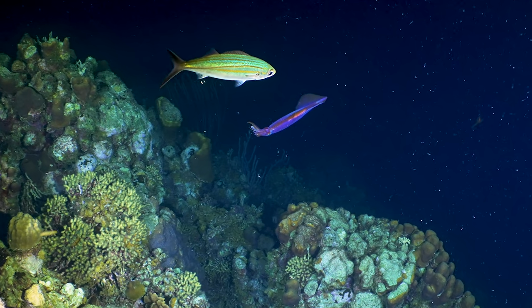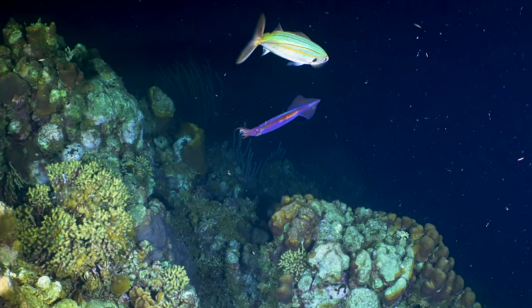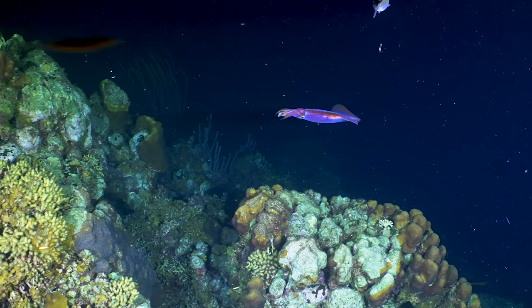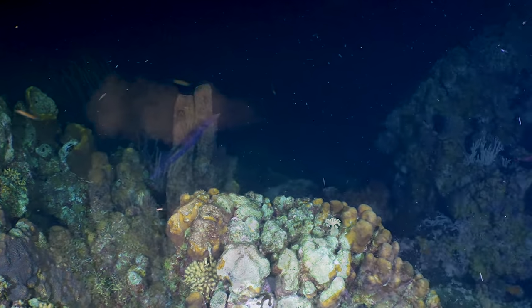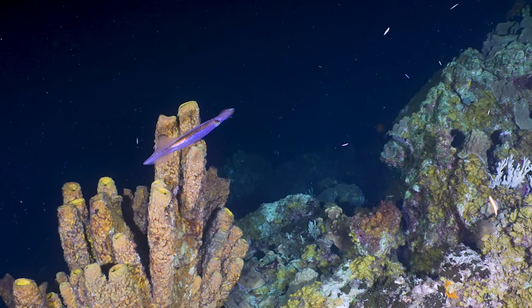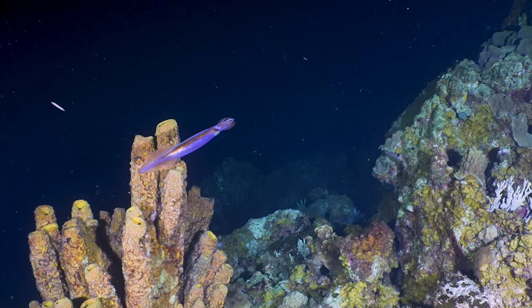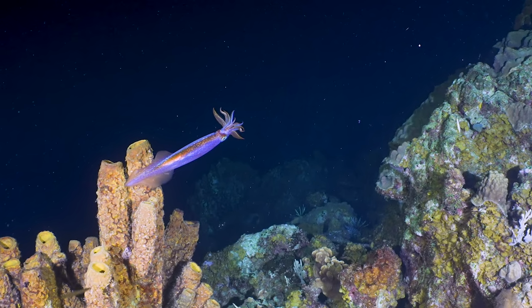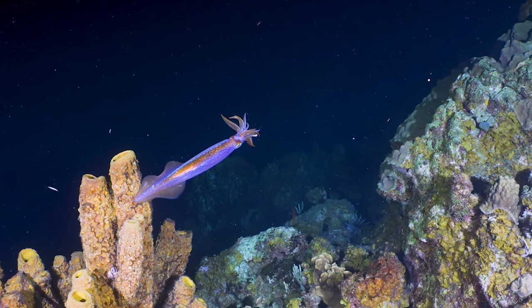One arrow squid holds its ground. But as we approach, it fires its ink. Most people we know have never seen these on Bonaire. We approach it slowly. These squids are normally very deep. They have come to feed.